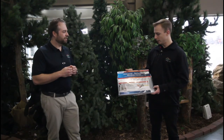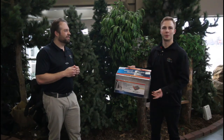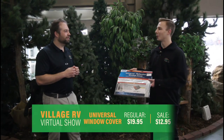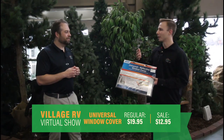Yeah, so this guy here is the entrance door window cover. If you've ever camped inside your unit and it's 6 a.m. in the morning and you have someone sleeping on the couch and they're up at 6 in the morning rummaging in their trailer, most likely it's because they've been woken by the sun through the entrance door window. You have all the blinds down and everything, but it's so bright in the morning that you want to cover it up.